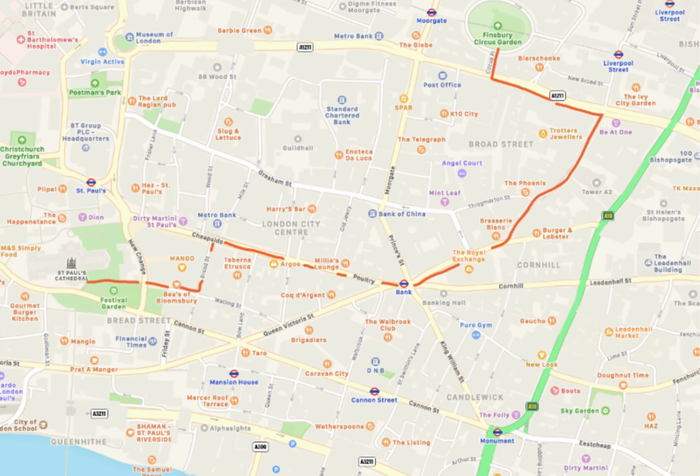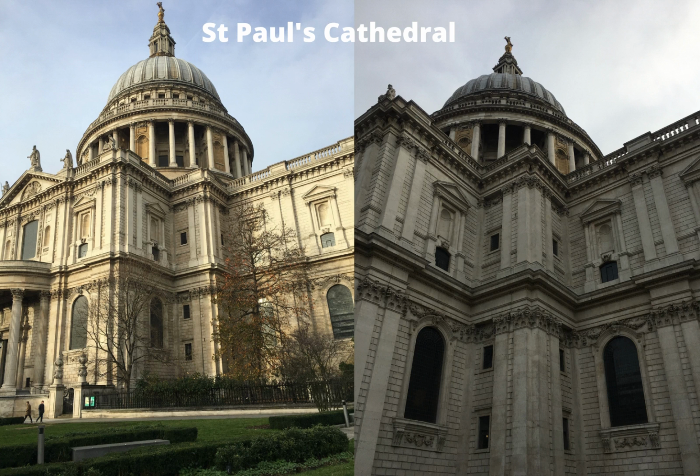My journey begins at St Paul's Cathedral, which has had a dedication to Paul the Apostle on its site since AD 604. The cathedral we see today is at least the fourth to have stood on this site. It was created by one of Britain's most famous architects, Sir Christopher Wren, between 1675 and 1710, with its predecessor having been destroyed in the Great Fire of London in 1666.